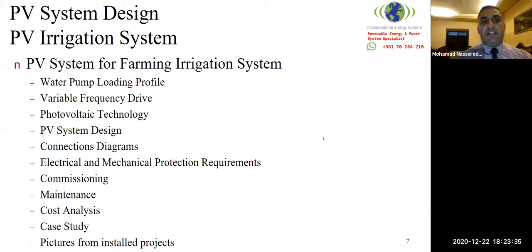During today's presentation, I want to go through these items. I want you to have a full picture from looking at your pump all the way down to the maintenance and commissioning of your system. I will go through step by step, and I will take more time on photovoltaic technology, photovoltaic system design, and how to achieve the connection diagram.